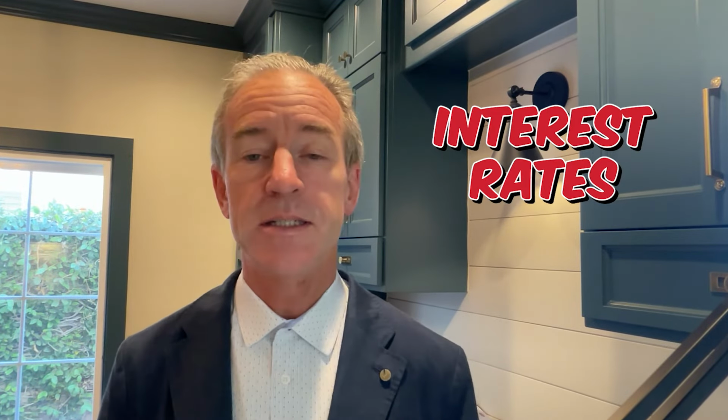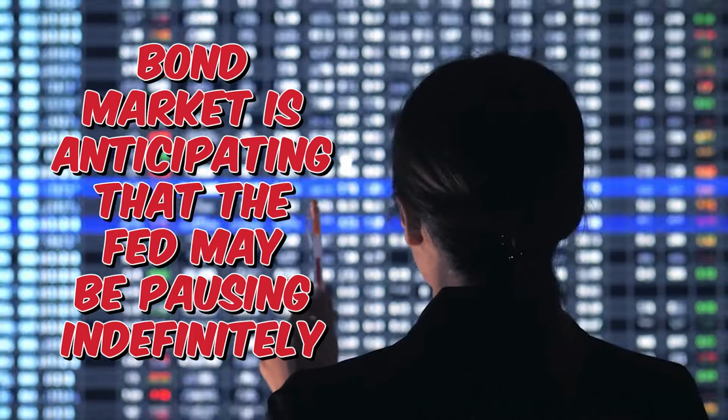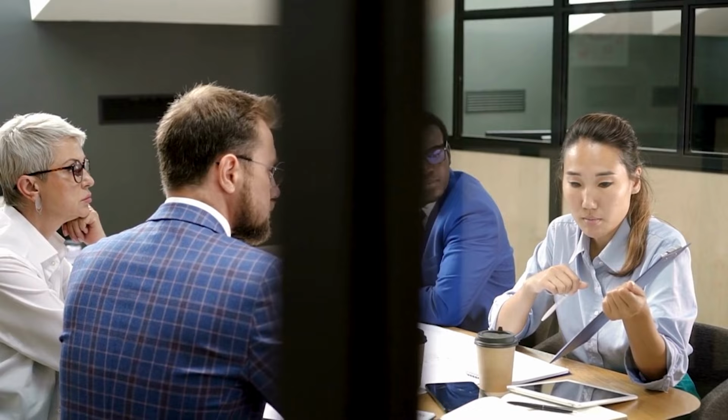All right, so let's start with interest rates. Well, the good news is that the mortgage rates declined after the jobs report came out, and we were sitting actually in the high sevens in the latter part of October. So by early November, the rates dropped a half point, with rates down below a 7.5% range. The short explanation is the bond market is anticipating that the Fed may be pausing indefinitely. Additionally, the Mortgage Bankers Association reported that mortgage applications actually increased 2.5% from one week earlier, from November 3rd, which means a potential uptick in demand.